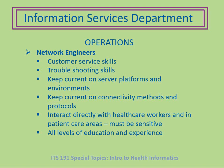Oftentimes you'll see these job descriptions, at least historically, written as bachelor's preferred or equivalent experience. And the reason is, many folks got into the computer world, hardware and software engineering and networking, sort of by default, in a way that they're almost self-taught. So you have all of this experience in these areas, and you certainly don't want to lose somebody's experience simply because they don't have the time spent in a classroom.